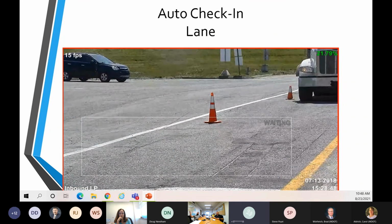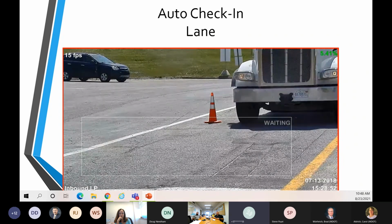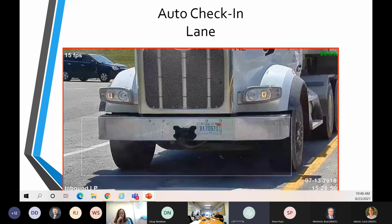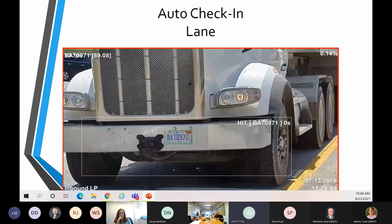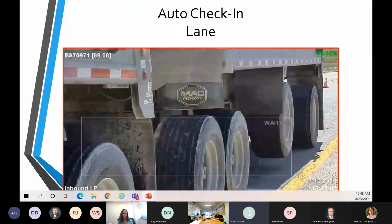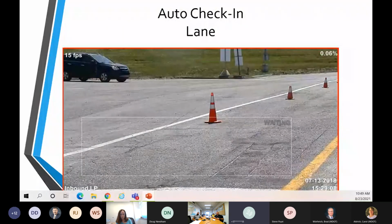Now he's on the screen for the scale operator, and we'll get to this later, but we actually have iPads in our loader operators' cabs showing what trucks are checked in. That's kind of our checks and balance system. So within maybe 10 seconds right there, we just had 2 trucks automatically get checked in, and they didn't have to communicate with our scale operator at all.